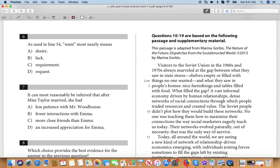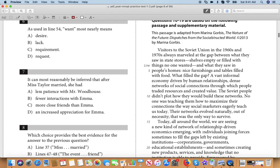All right, keep going, please. All right. Visitors to the Soviet Union in the 1960s and 1970s always marveled at the gap between what they saw in state stores, shelves empty or filled with things no one wanted, and what they saw in people's homes, nice furnishings and tables filled with food.